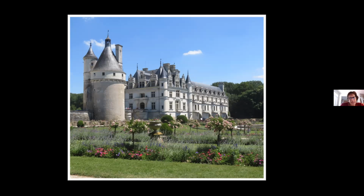It was expanded several times in the 16th century. The keep in the front, right here, was from an earlier castle on this location, so the architectural style appears slightly different.